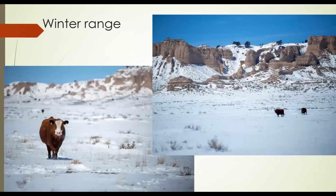This is winter range. So I'll talk a lot about how we use them in the winter. And you see on that rim country, there's some more breaks, and that's where we like the cattle to go, up in those breaks for the winter. And part of our program I'll talk about is we just flat out don't want to draw those cattle out by feeding them.